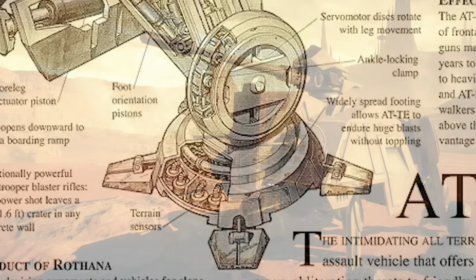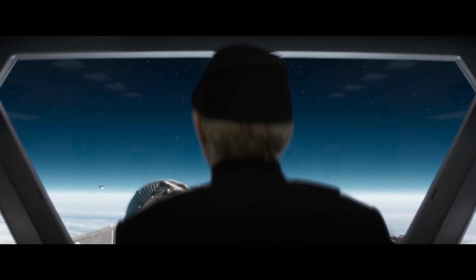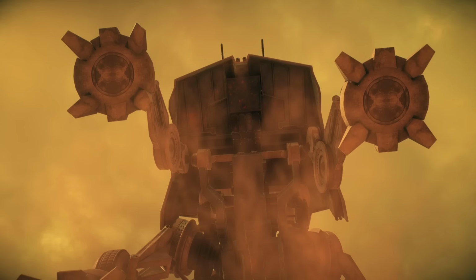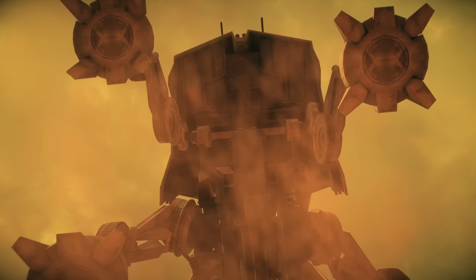Let's start by looking at the feet, or foot pads. They were packed full of terrain sensors and tractor field generators, a tech usually seen in Star Destroyers in the form of a tractor beam projector used to capture smaller ships. But they scaled this tech down to fit into the footpad so that each step had the effect of bonding to the surface.